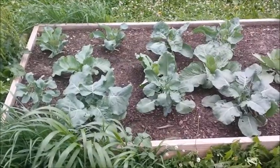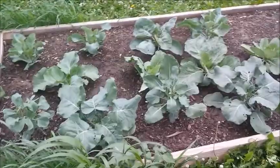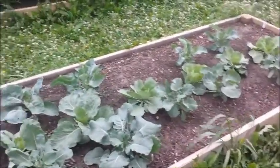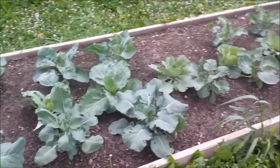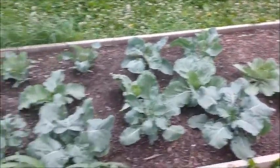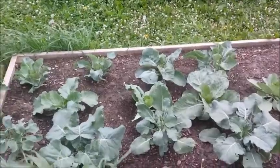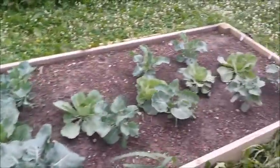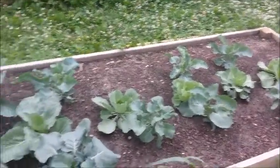In this bed we've got broccoli, which started to bolt. So I cut all the tops off, and we're going to see if there's any side shoots that come out. That's in the row nearest us right now. There in the center we've got cabbage, and on that far side is where the cauliflower is. Got a few of them knocked over by the wind, so that's why there's missing spots.